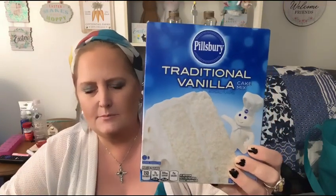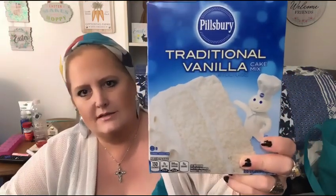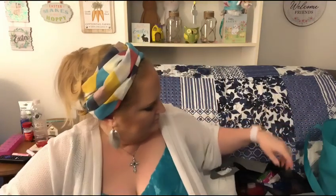And I grabbed one of the Pillsbury traditional vanilla cake mix. We're going to do some cupcakes soon. You've seen me hauling some other frostings and stuff lately. So I just got the white. The boys like the white, especially Trace. I do too. I'm not a big chocolate cake fan. We've talked about this before. All right. Excuse me, my nose is kind of stuffy.